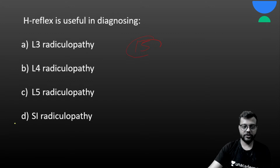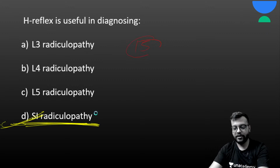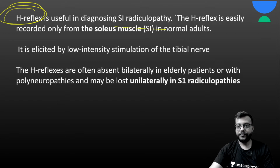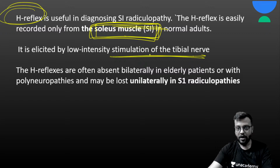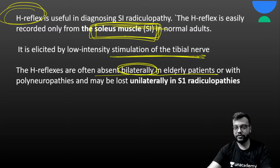Okay, so the answer for this question is S1 radiculopathy, that is sacrum 1 radiculopathy. The H reflex is used for S1 radiculopathy, and it is recorded in the soleus muscle, with the stimulation given to the tibial nerve. Generally, the H reflexes are absent bilaterally in elderly patients or in chronic diabetes with polyneuropathy etc.